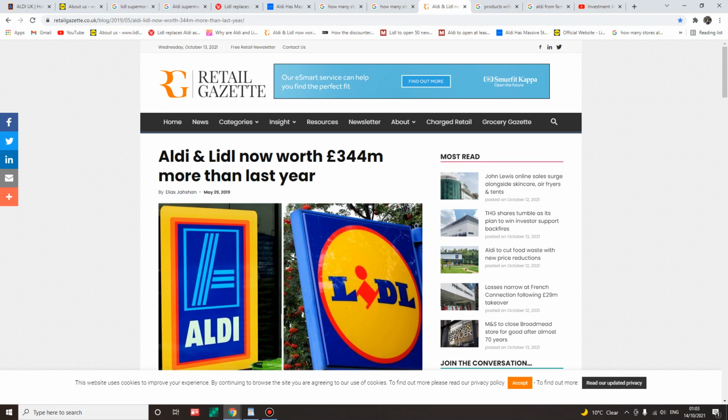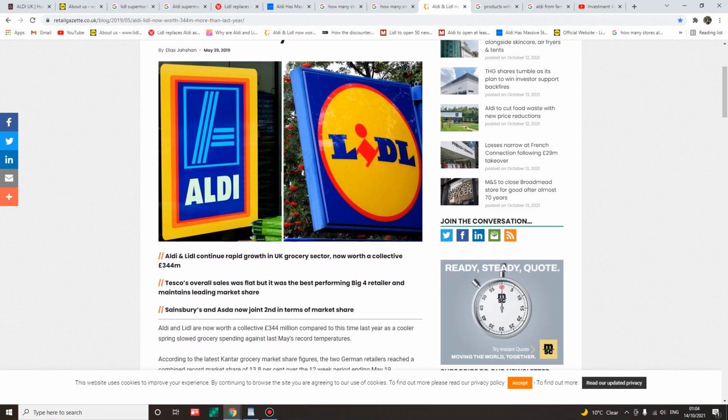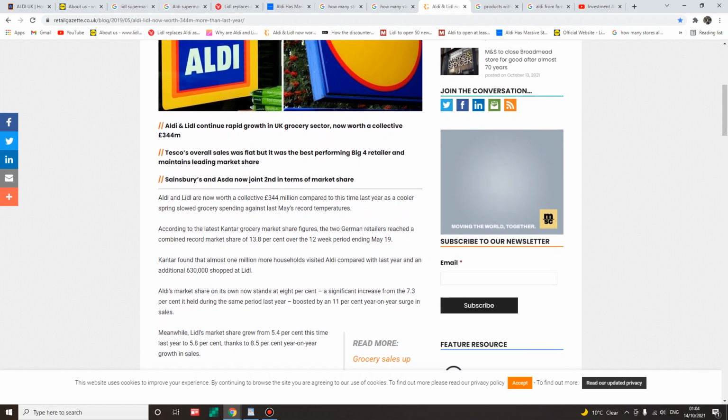Now you see, Aldi and Lidl are now worth, according to this report, 344 million more than last year, meaning more than 2018, since it was reported in 2019. Okay, stay with me. Then, according to the latest Kantar grocery market share figures, the two German retailers reached a combined record market share of 13.8% over the 12 weeks ending May 19. Kantar found that almost 1 million more households visited Aldi compared with last year, and an additional 630,000 shopped at Lidl. Wow.